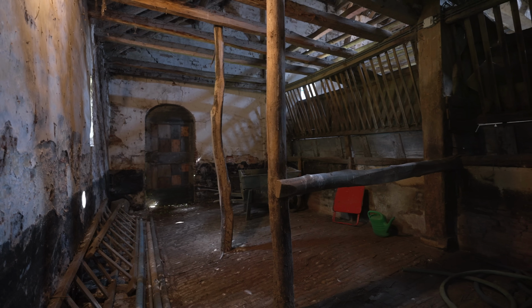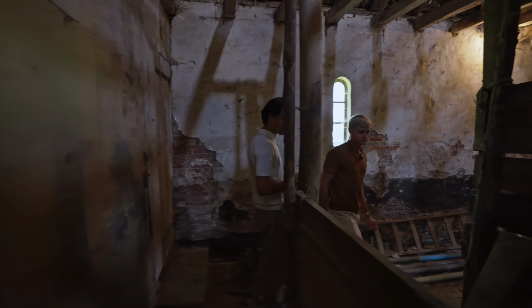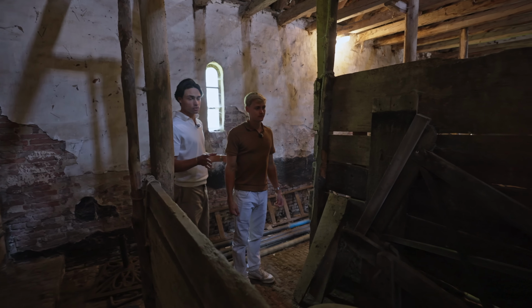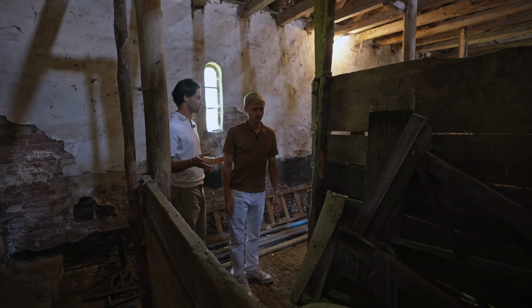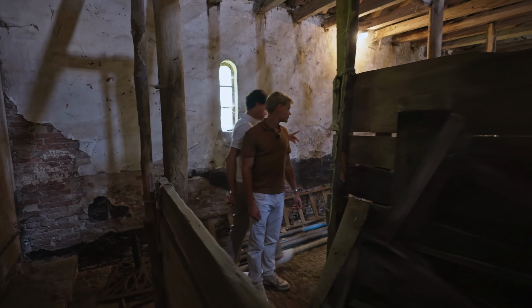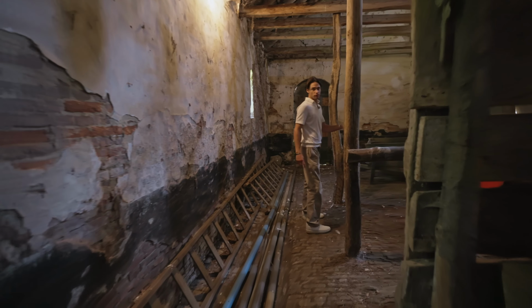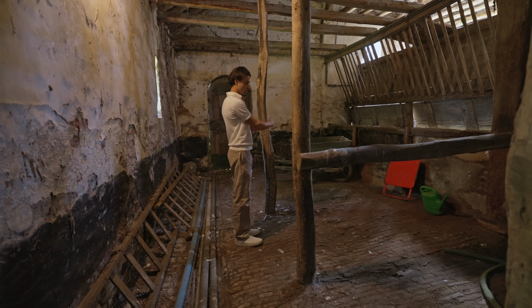Yeah, these were the old standing stalls. So the horse would be tied up in these small partitions and sections whenever they weren't being worked. And obviously the horses that were here were farm horses. They were used for plowing, working the land, all that kind of stuff. But if we come through a little bit more through here, you'll be able to see everything that remains and stays from these standing stalls.